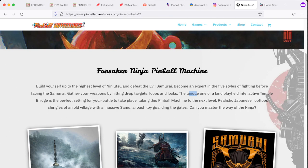Interactive temple bridge is the perfect setting for your battle to take place, taking this pinball machine to the next level. That kind of sounds like the bridge on Godzilla, maybe. Realistic rooftops, shingles of an old village with a massive samurai bash toy guarding the gates. Can you master the way of the ninja?